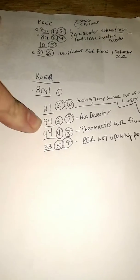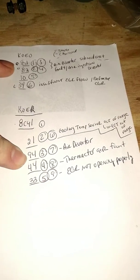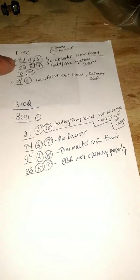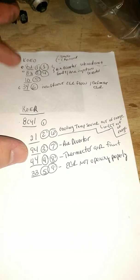94, again, we're back to air diverter, which is up here, which is that smog equipment stuff, and same thing with that thermactor air fault. So I think 94, 44, 81, and 82 are all to do with not having smog equipment on this.